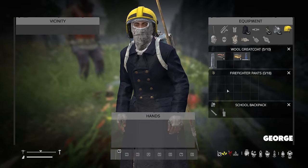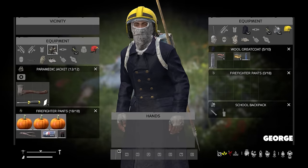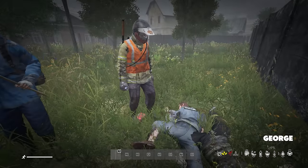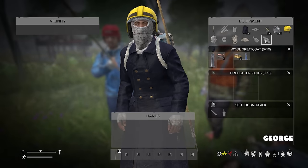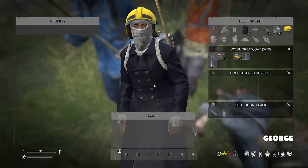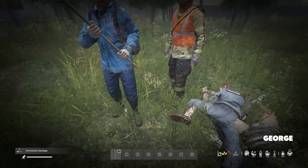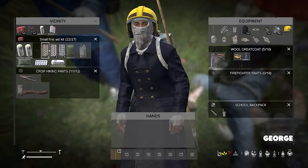Oh, I don't seem to be able to bandage my cut. What's going on? He's got pliers. Is it because you have your helmet on? No. Can I borrow someone else's bandage? Yeah. I'll drop it for you. There you go. Oh, I'll use one of these. You need maybe a surgical kit? I'll drop that as well.